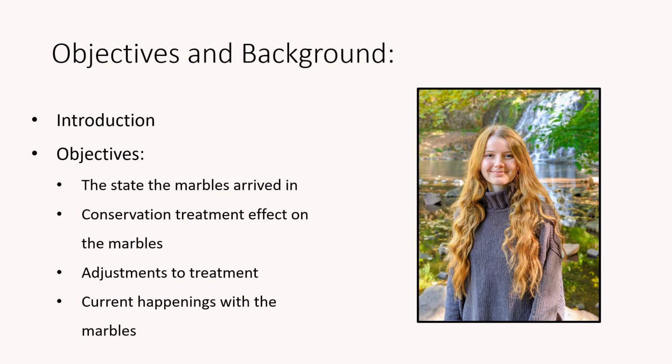Objectives in this talk are to cover the state of the marbles, how they arrived in Britain after Lord Elgin transported them there, and what state the British Museum received them in. How conservation treatments performed at the British Museum affected the marbles based on the environments that they were exposed to, and how the conservation treatments affected them overall. Adjustments that could be made to the treatments to better preserve the stone from knowledge we know now, as knowledge is ever expanding, and what's currently happening with the marbles at the British Museum in regard to what conservation and what analyses are currently being performed on them.